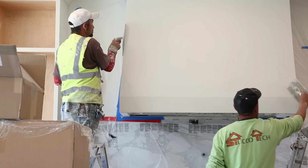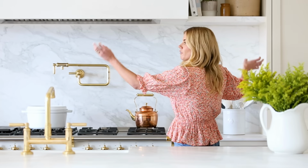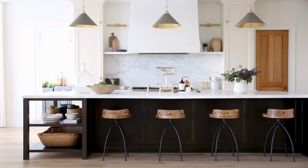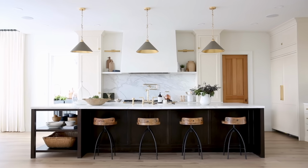I knew I wanted a plaster hood that had a delicate slope to it and a really great texture. And then I wanted to frame out the edges of our kitchen because we don't have walls on either side, and I wanted to create balance and symmetry, so we did these really tall cabinets with latches on either side.